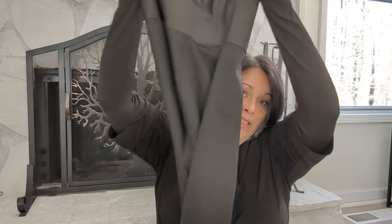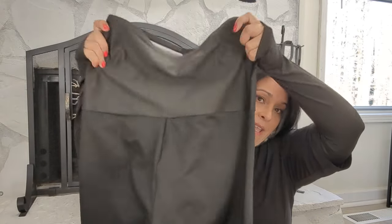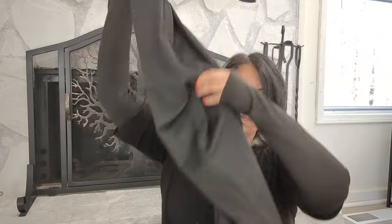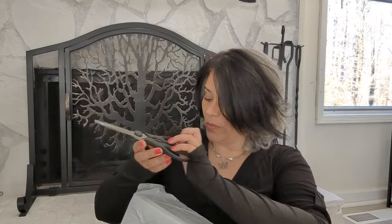So this is the front. This is the back. And this is the area that you're going to sweat. And it's long pants. So yeah, that was the other bag. And now we're going to go with the second bag, which is this one. So let's see what we got here.